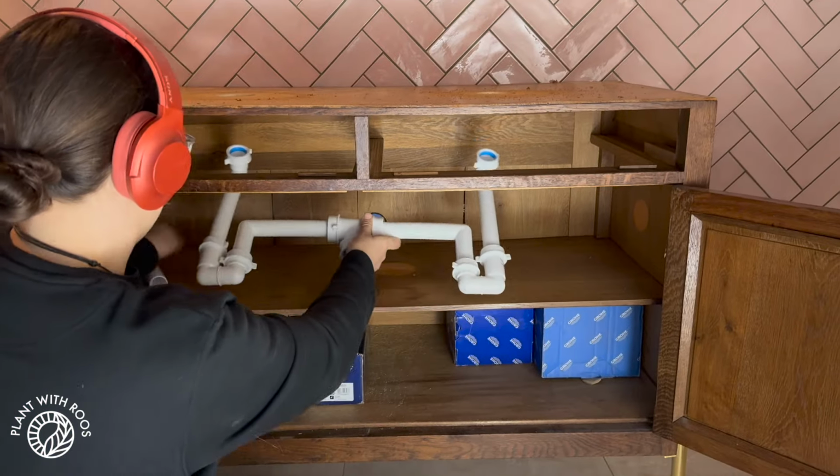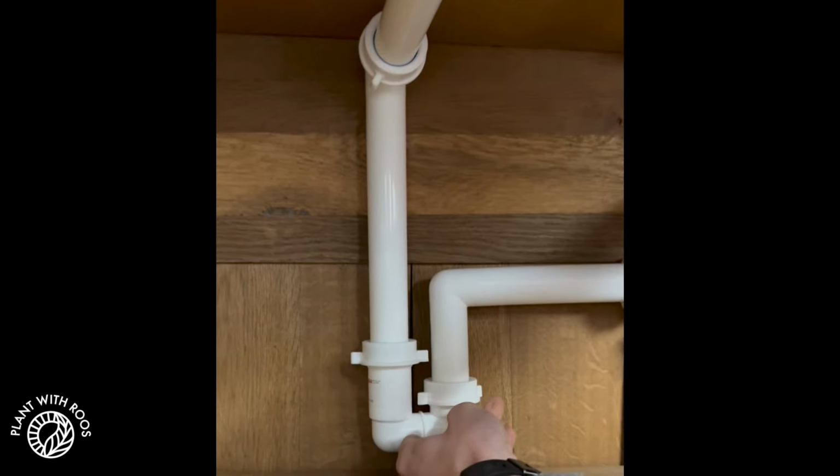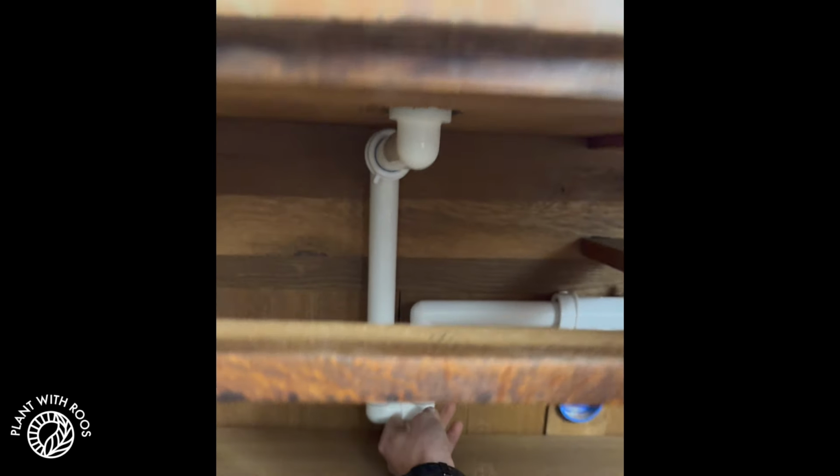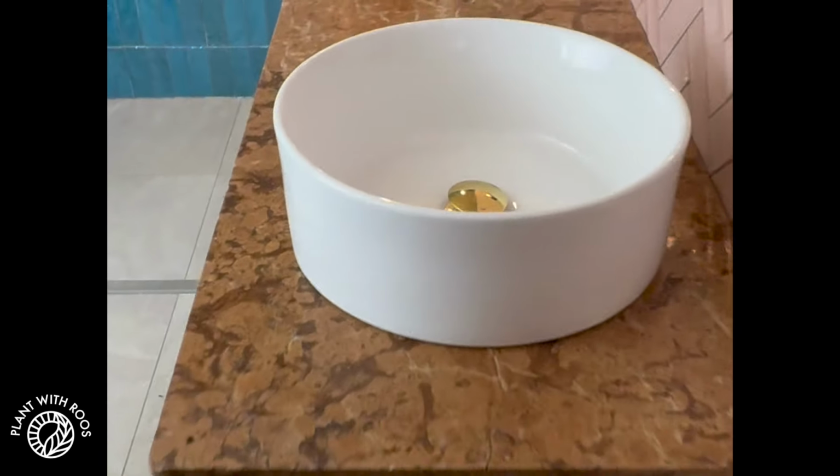For the furniture piece, we did the drainage pieces ourselves. We found them on Amazon, ones that were very shallow, so they wouldn't ruin our whole setup with the drawers and everything. Installing that was not easy, but it worked out pretty well.